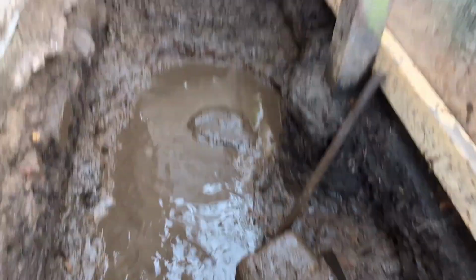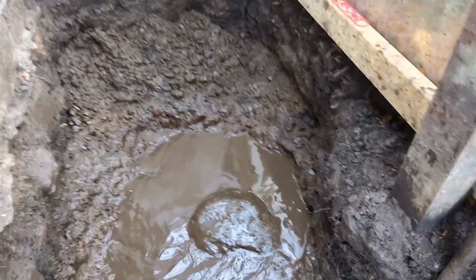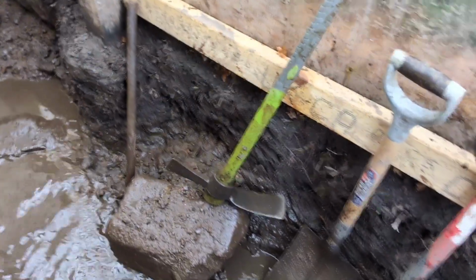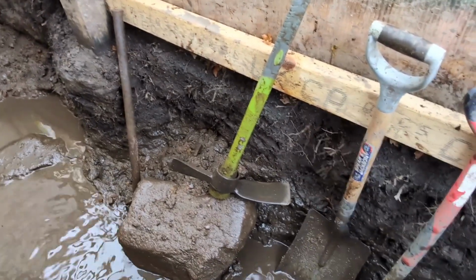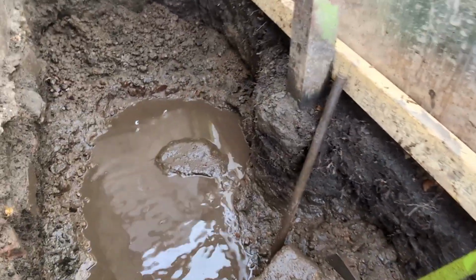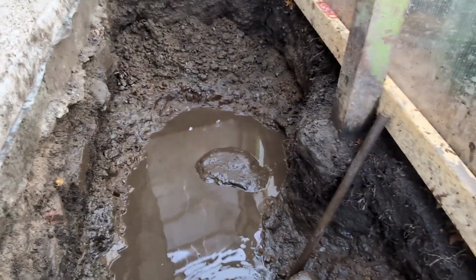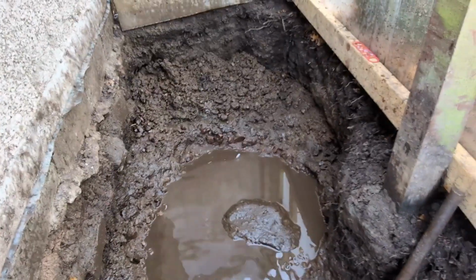And the water level has dropped so much, it's revealed this. It's a big old rock. Quite similar in size to this one that many of you know. I spent weeks trying to dig this one out. Yeah, so another hurdle in the bunker build is this big rock on top of the water.